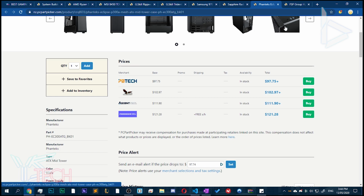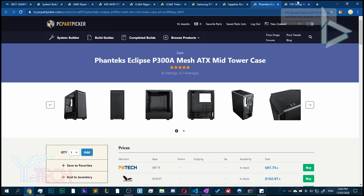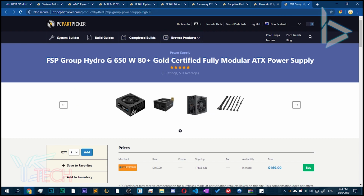So let's head over to the power supply, the last part here, and it's the FSP Group Hydro G 650 watt fully modular power supply. I personally have an FSP Hydro, not this edition, a little bit of a lower end, and it's non-modular. This one is fully modular. I mean, if you're going full out on your computer in terms of what you want in raw performance for this price range at least.